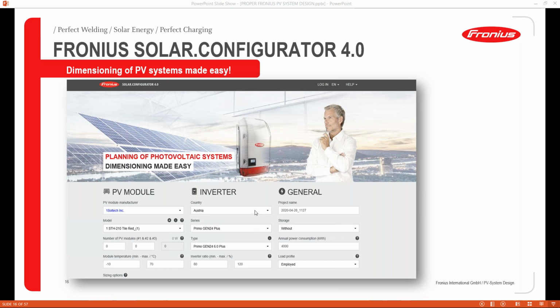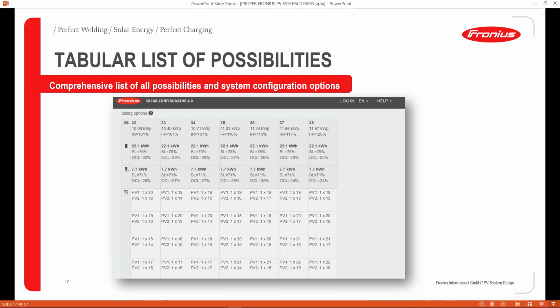So let's continue with the presentation. Great. So at the end of the day, after configuring, which we're going to see in the subsequent slides, we're going to have something like this. This would now help us to choose the particular orientation or what our system will be constituted of.